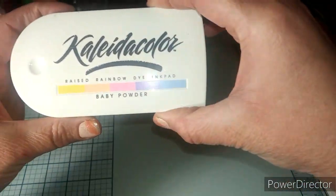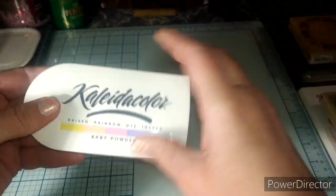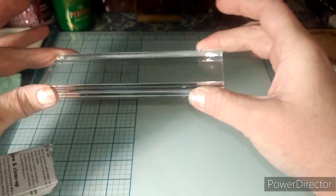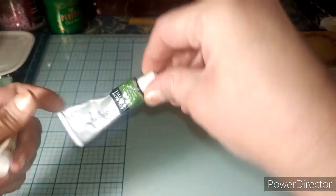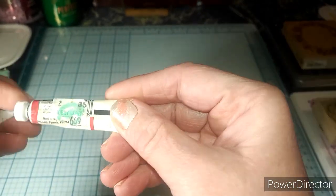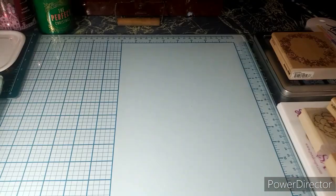Next up, this Kaleidocolor, one of my favorite types of stamp pads. They're pretty cool. They store the colors separated, you pop them together as you saw. I got this clear acrylic block for using with my clear stamps. I'd been needing one of those. Got a couple tubes of paint. There's some De La Rowney sap green, some Winsor red from Winsor Newton, and as you see it says it's made in England, so it's an older tube.